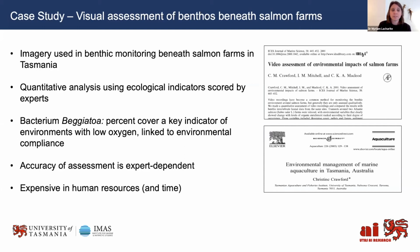So to be clear, imagery is currently used in benthic monitoring beneath salmon farms in Tasmania. This is a quantitative analysis that uses ecological indicators and is usually scored manually by experts. A key indicator of interest is the bacterium Vegetoa, which we're going to talk about today. Why? Because it responds to low oxygen environments. So its presence and abundance does indicate that there could be an impact from aquaculture activities.